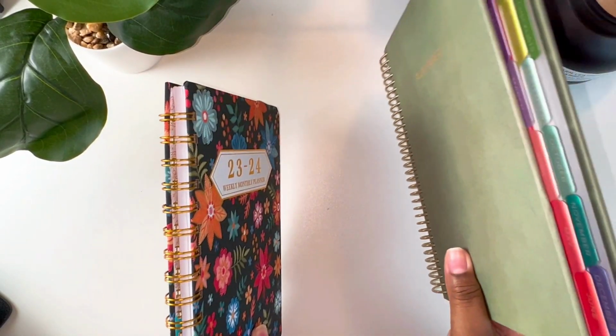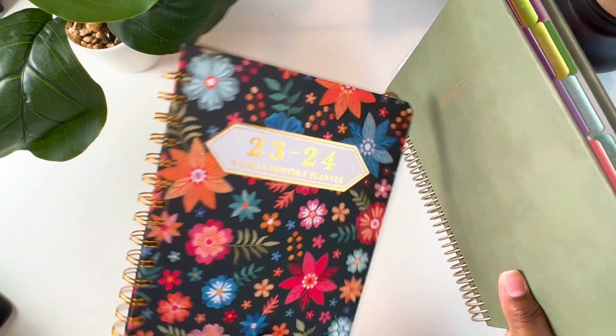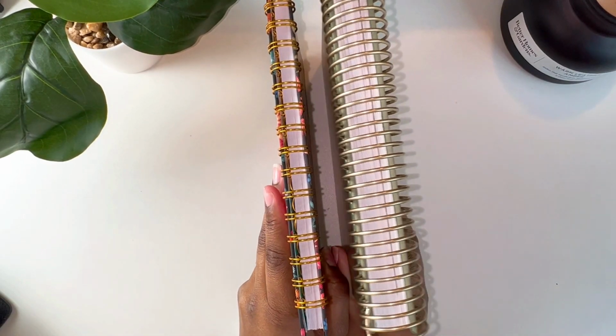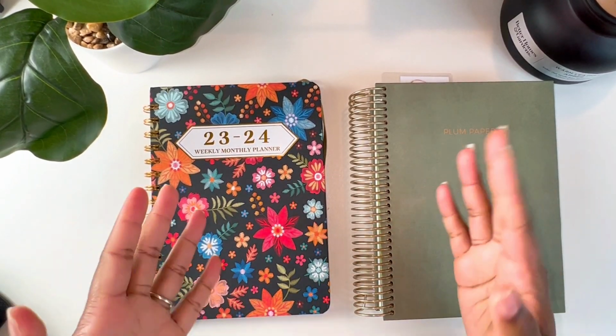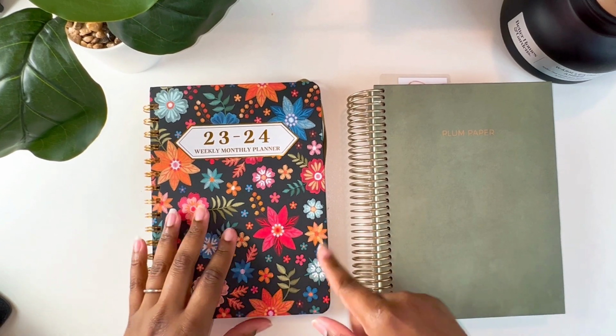So I don't really know off the top of my head why this one is so much thicker than this one, because this is 12 months. Yeah, and this one is 12 months as well. So I don't know, but we'll see why it's thicker in a second. So off the top, this one is a lot slimmer. So price wise, we're already looking pretty good on spending a little bit more on this.